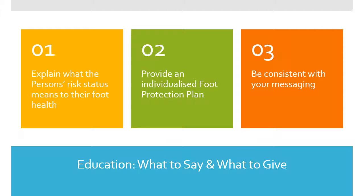There are so many conflicting bits of information nowadays with the internet, helpful friends, helpful newspaper articles, that we need to maintain a consistent and clear message that is not difficult to follow.